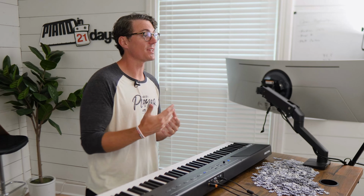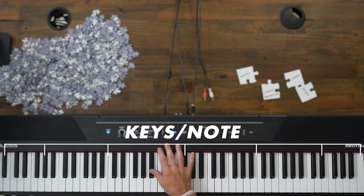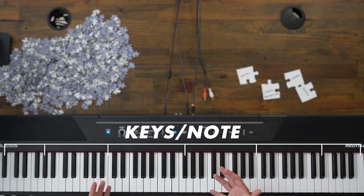Now, I've said the word keys, I've said the word notes. For where we are right now, those words can be completely interchangeable. What we mean by either one of those is just the individual, like if you look at a piano, it's kind of like you're just reaching out and pressing an individual button, okay? So when I say a key, a note, that's what I'm referring to as one of these things.